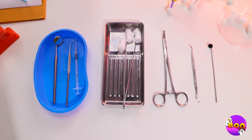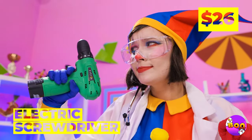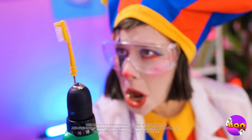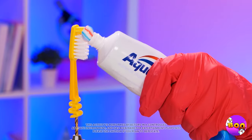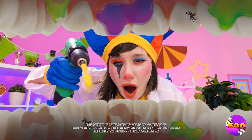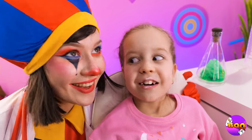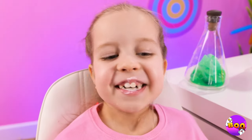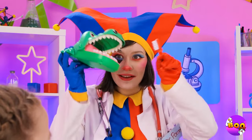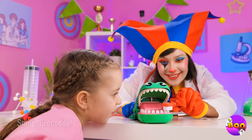What else could we use? What else? Aha, an electric screwdriver. But with a toothbrush. Ooh, can't forget the toothpaste. Now, open wide. Let's get brushing. It's like a whole new set of chompers. And for future reference, let's brush up on your brushing skills.